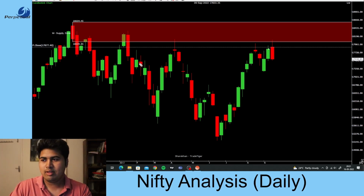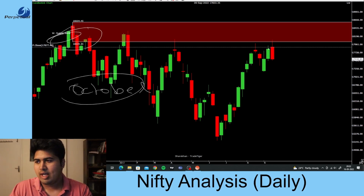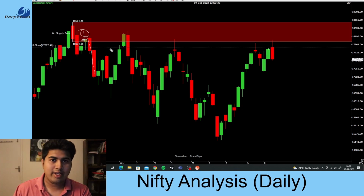So this level, as I had said, had a few touches in the past as well. This was formed somewhere in the month of October. If you see, this was in the month of October, and I'll show you how many times it's been touched. This was the first time it entered this zone. From here there was a little bit of a reaction. That was also a very drastic reaction. For a weekly chart, such big red candles are very drastic, and they're very important in order to learn how the market is going to be reacting in the future as well.